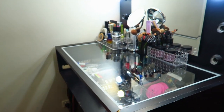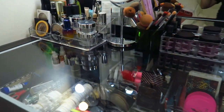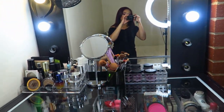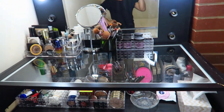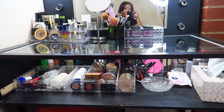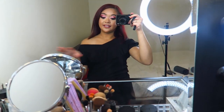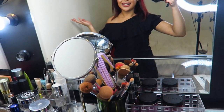And again, this here is my makeup desk that I have tidied up, and it's looking so much better than it was before. So yeah, I hope you guys enjoyed this video, and I know I'm going to enjoy this tidy little space once again, but I already know that after one makeup application, this whole area is going to be messy again. But yeah, it is what it is.